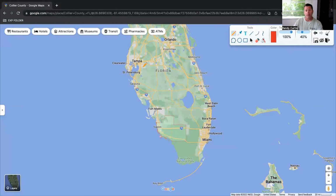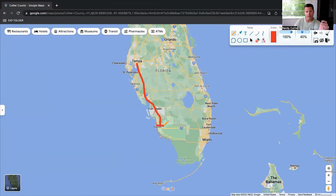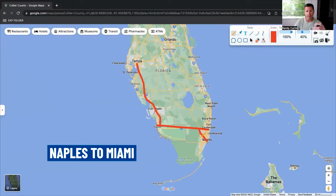From a bigger picture, you've got Tampa Bay to Naples. You just come down I-75. Depending on where you live in Naples, it could be 2.5 hours, typically what it takes us. And then if you were to head east and go across what's called Alligator Alley and get to the other side, we actually drop down into Miami. From Naples to Miami takes us 2 hours.